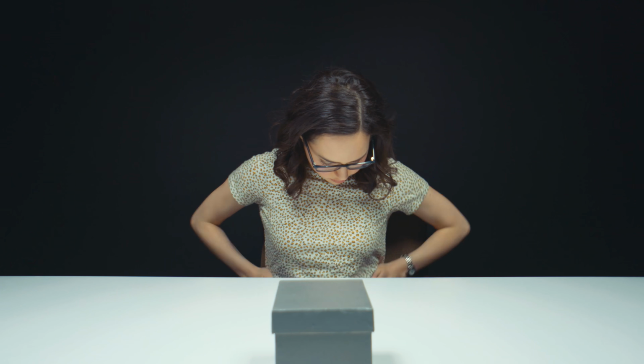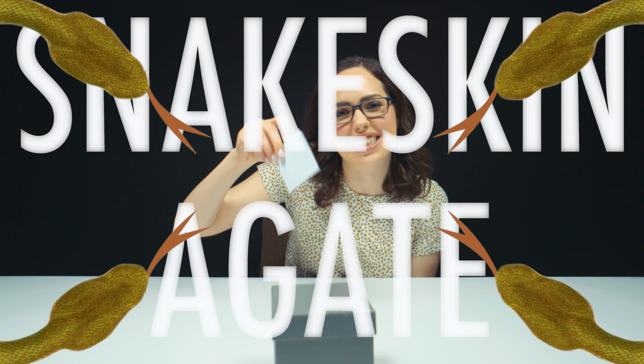I can't think of any stones that have a leopard print that looks like this. I mean, it's a bit of a stretch. Oh, so it's a stretch? Yeah. I don't know. Oh, I think I have an idea. Could it be Snakeskin Agate?